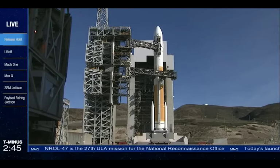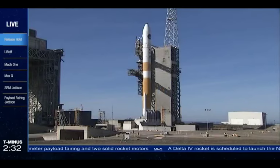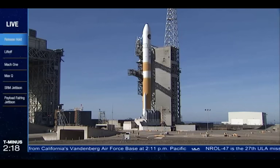T-49. FTS internal. CBC locks flight pressure and flight level. CBC LH2 at flight pressure and flight level. 2 minutes, 159. Hydraulic pressure at 4,000.